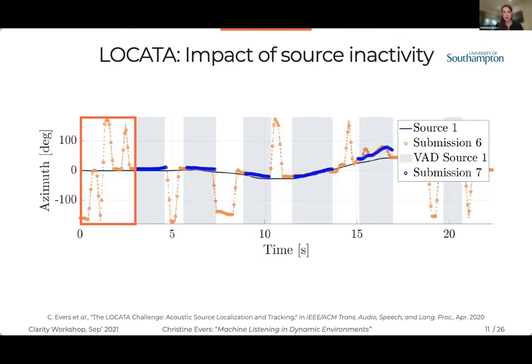It's mildly questionable how well that will work in realistic scenarios, but you could try it regardless. And such an approach of applying voice activity detection was actually taken by submission 7, which is shown in blue here. And what we see here is that submission 7 very drastically removes, for obvious reasons, those outliers during voice inactivity, clearly because their voice activity detector seems to work rather well.